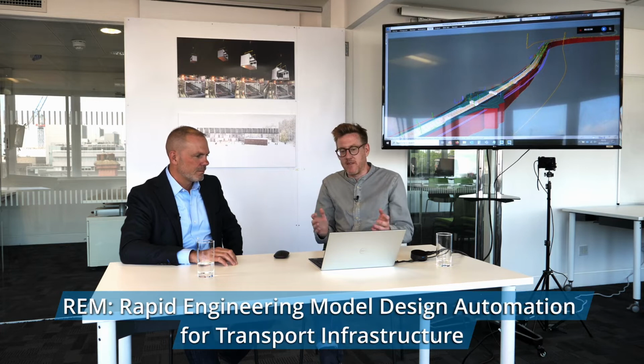All right, so this is one of the programs that you're using here. You have others as well. We do have others, yeah. We've got quite a few others. I'm going to flip to a completely different scale and context of one of our projects. This is called Rapid Engineering Model. This is about design automation for transport infrastructure, roads predominantly. Rapid Engineering Model, REM. Yeah, REM, with apologies to Michael Stipe. So, walk me through what this is.